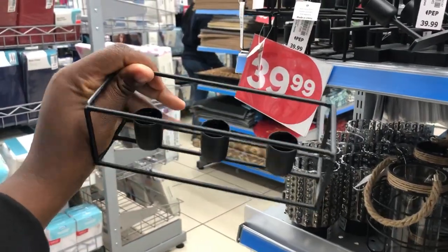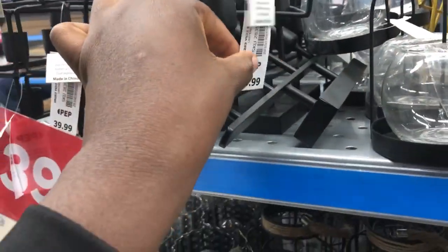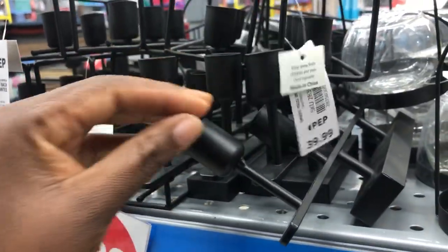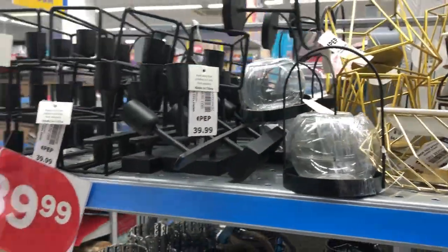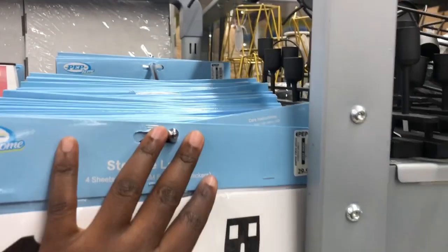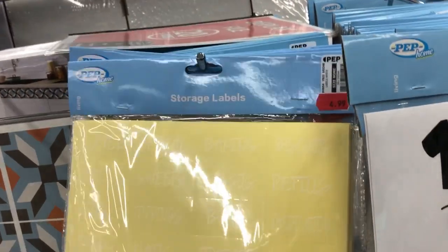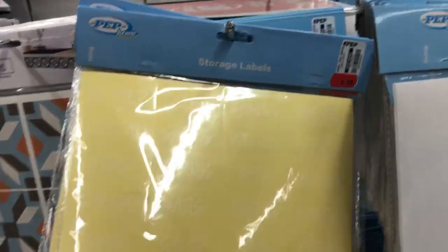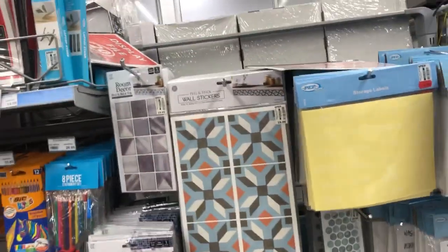Guys, I saw these cute three candle holders and I'm like, what? Absolutely insane for $39. I can't wait to host the dinner with this and the Pep candles, because why not, honey? Why not? So yeah, here are the storage labels from the other section that are priced to go. I think they're $5, $4.99.